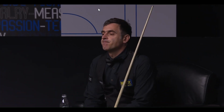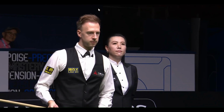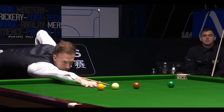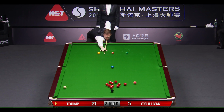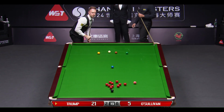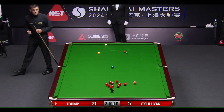So he just can't quite get into the match for whatever reason. Trump had a little bit of bad fortune, but anyway, Ronnie could have played that better. Maybe was slower and not reaching the pocket, but even then, it wouldn't have been an easy shot to be rolling it.